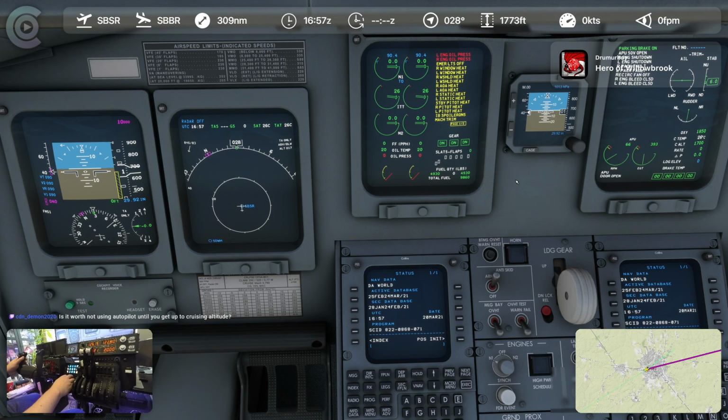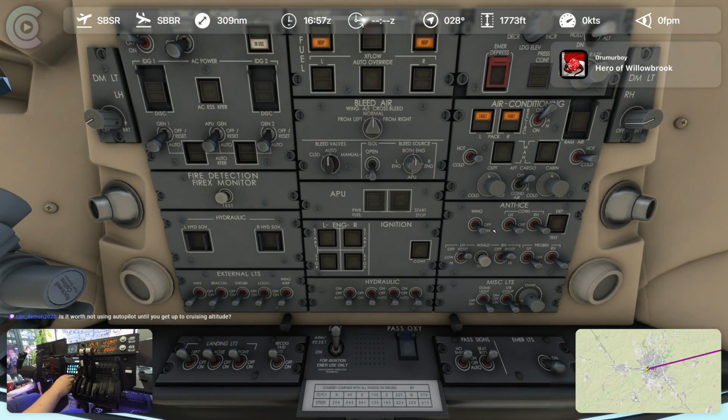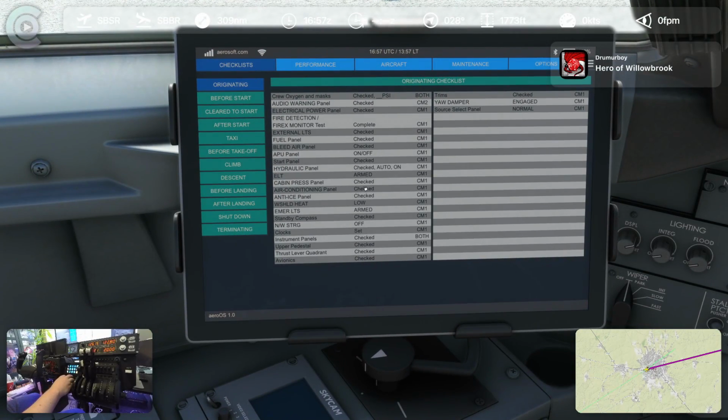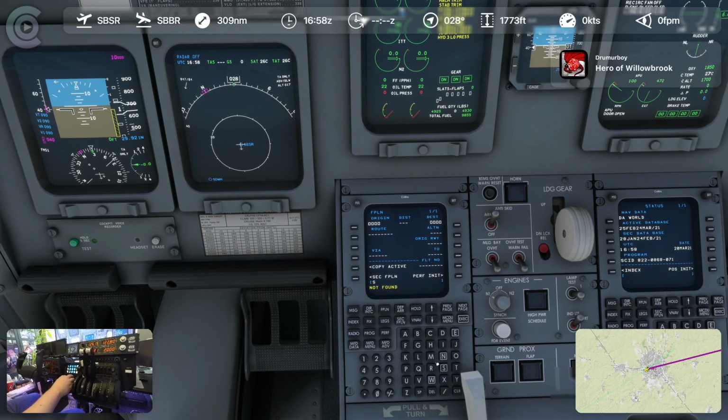Amazonas 888 ready to copy IFR clearance. Amazonas 888 is cleared to Sierra Bravo Bravo Romeo, fly the Omni departure, then as filed. Expect departure runway 07. Climb to flight level 060 via the departure. Expect higher clearances 2 minutes after departure. Squawk 3634. Amazonas 888 read back correct.